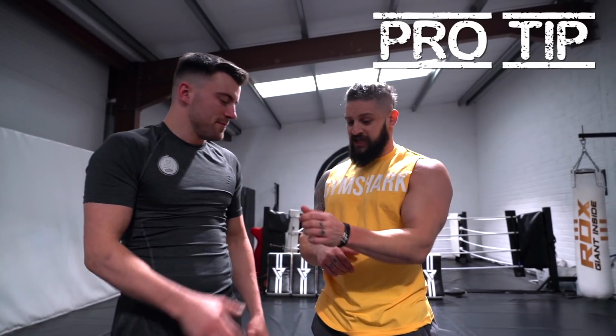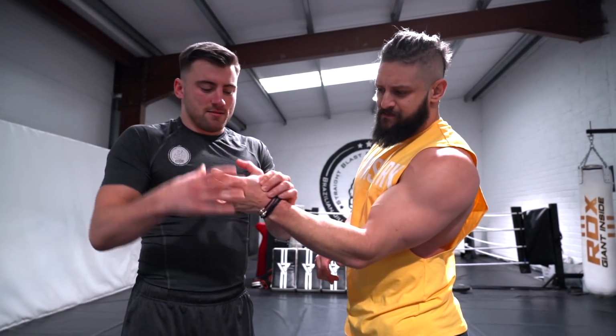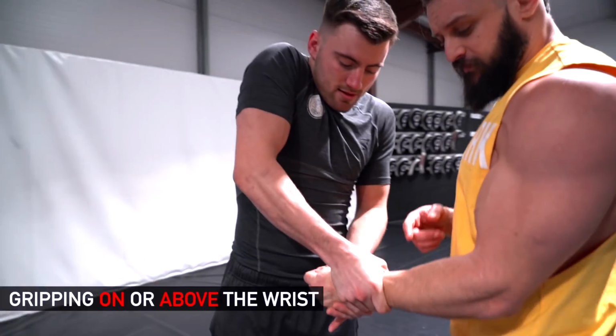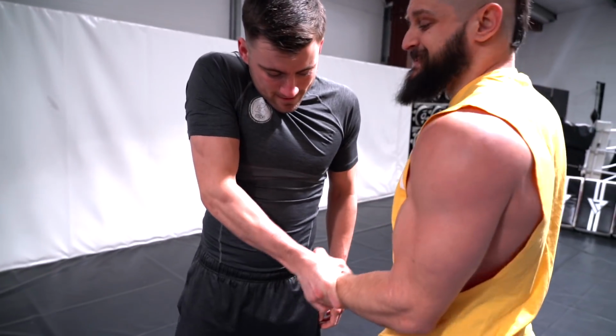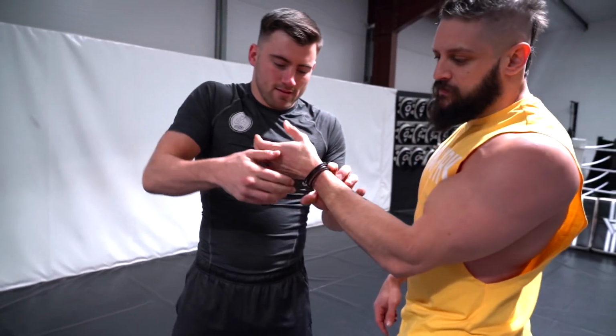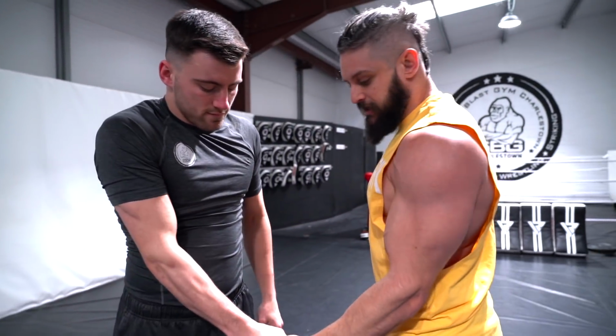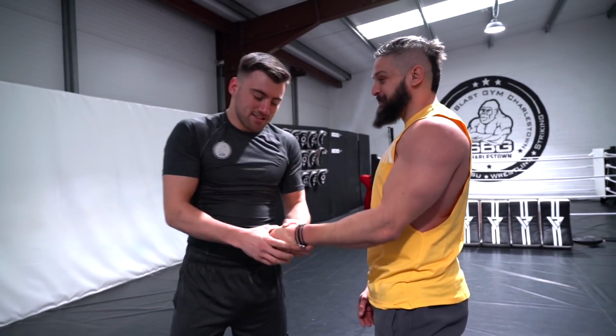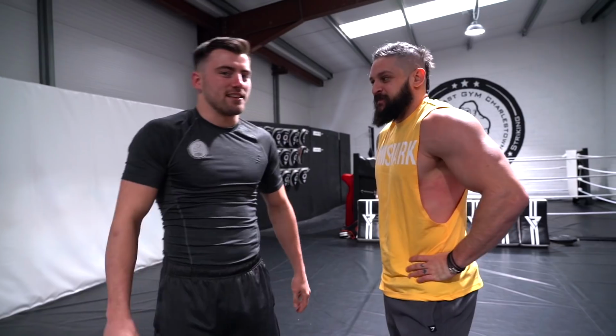The lovely little trick on there is grabbing the padding of that thumb. Little example here. If I try and lift my arm up to my face with him gripping the wrist, I can muscle my way up on that. If he grips the padding on the thumb, try now, and he's so relaxed. Top tip: just grabbing the very end of the lever makes everything a little bit easier.